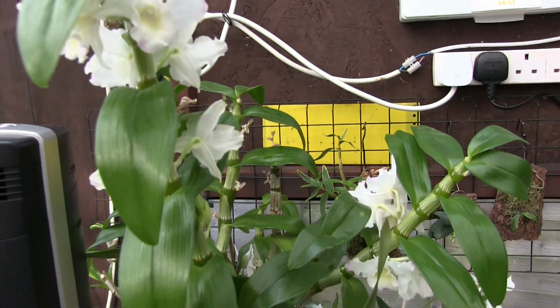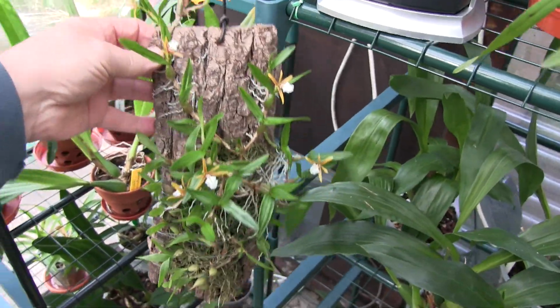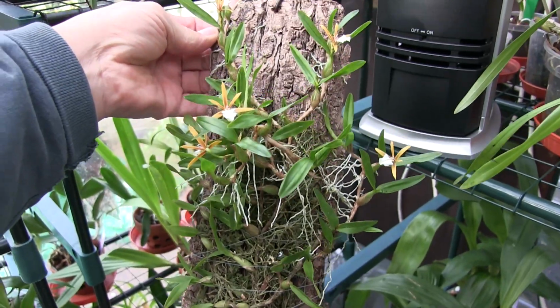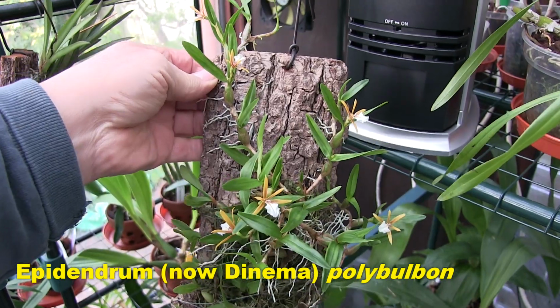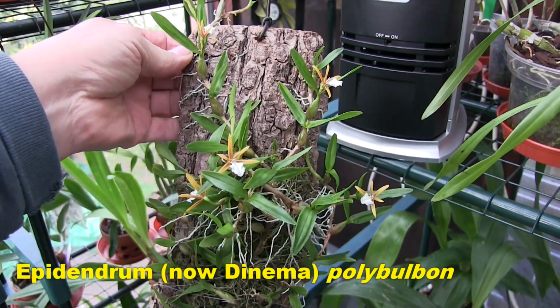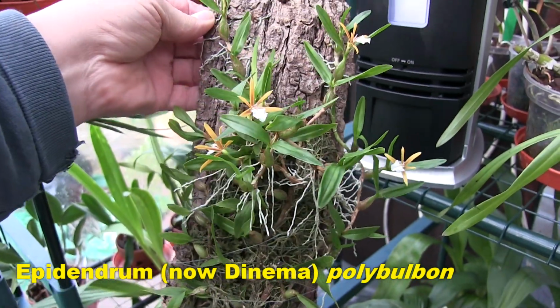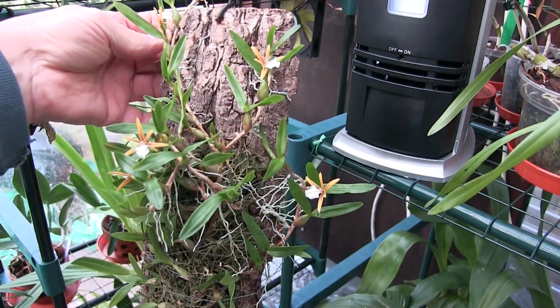What else have we got over this side? We've got my... I think it was Epidendrum, and it's now something like Dinema, whatever a Dinema is. Well, it's one of these basically, and it's Polybulbon, and this again is a first time bloomer, and it's not bad, you know.